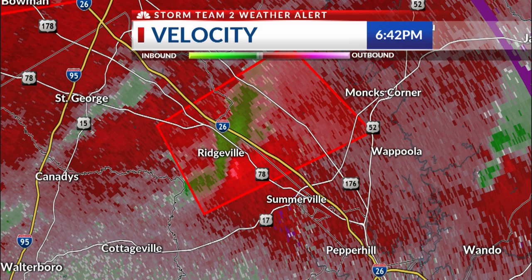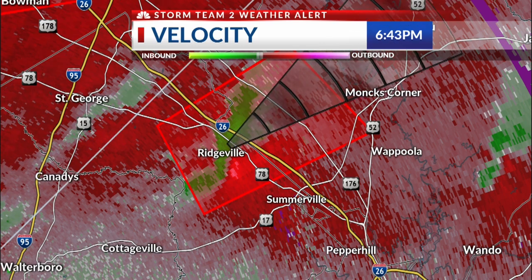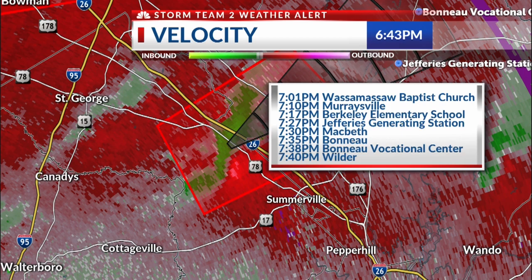Once again, though, this is a tornado warned storm for portions of Berkeley and Dorchester counties. It was just on the corner of Colleton County just a bit earlier, but that has actually moved away from it. So we're looking at around 35 miles an hour. It's a very quick moving storm. So if you're in any of these areas highlighted, I would definitely take shelter.